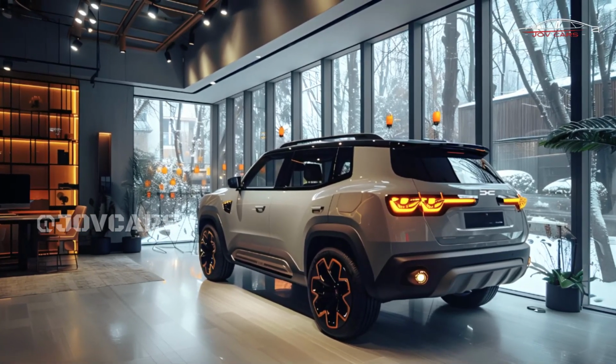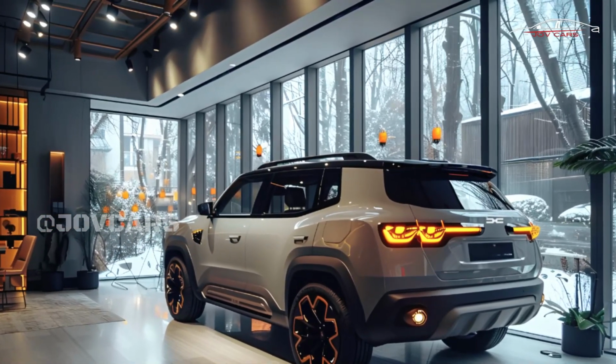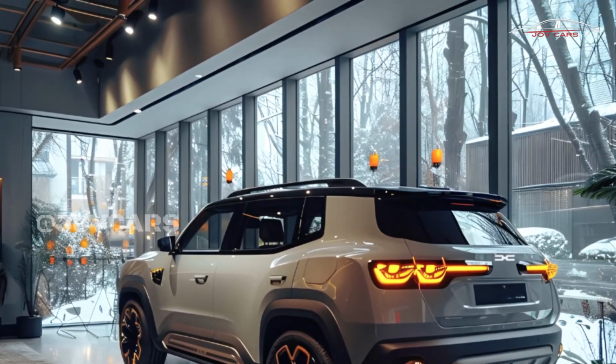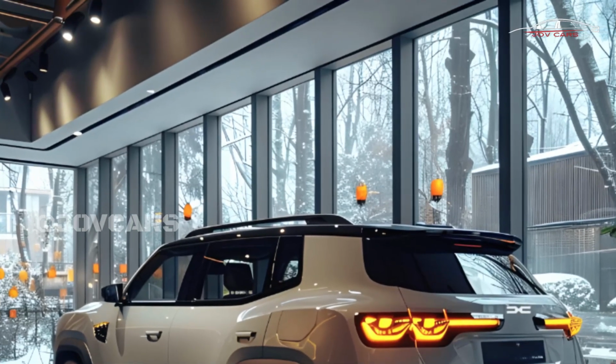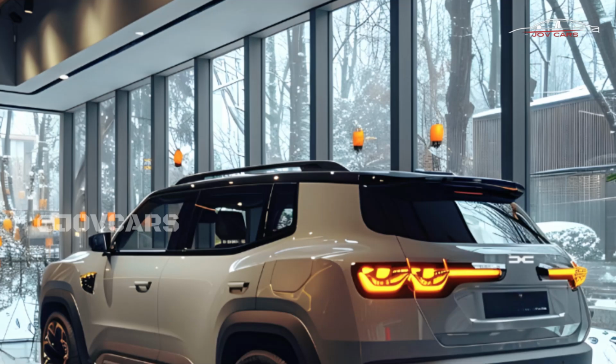Hybrid options. Some markets may sell a Dokker that combines a gasoline engine with an electric motor to save fuel and cut down on pollution. The suspension of the Dokker is set up to be comfortable and stable, making it a pleasure to drive. The Dokker isn't a sports car, but it's fast enough for normal driving.